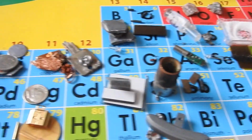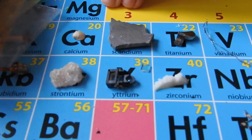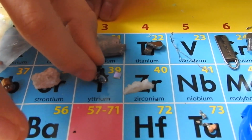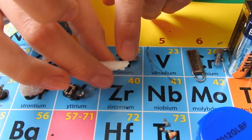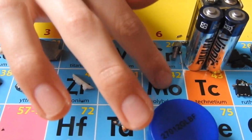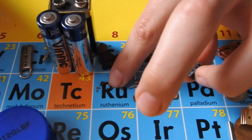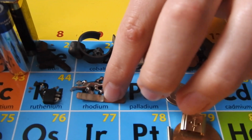Now going back to the next row, I have rubidium, and this only contains a few atoms inside of it. Strontium is a piece of geode, and strontium and barium can be found inside of it. Yttrium is a crystal right over here, and a laser. For zirconium, I just used some deodorant, which has aluminum and zirconium inside of it. And for molybdenum, right over here, I use stainless steel because it contains 2% molybdenum.